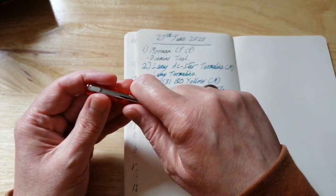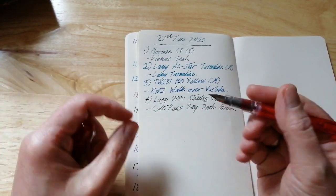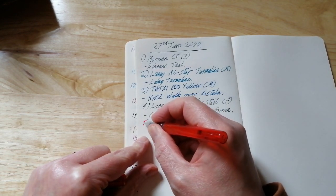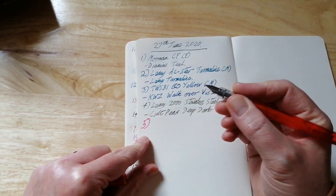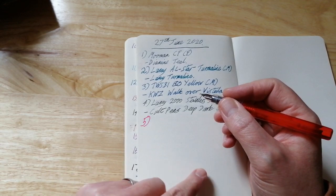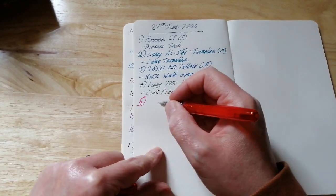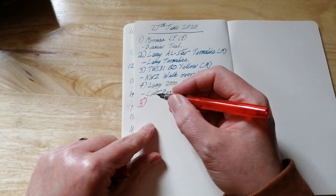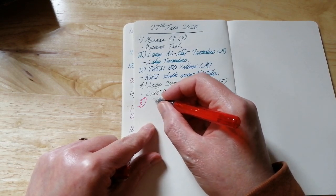I have been using my emerald green Platinum Pre-Fount, which has been eyedroppered with, I think it was, Waterman Harmonious Green, and I used that for ages, and yeah, brilliant, good ink capacity. But this is quite a juicy nib on these pens, so they do use quite a lot of ink.